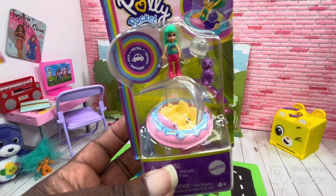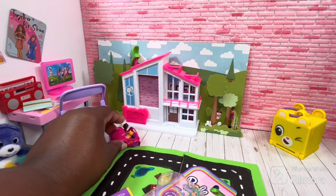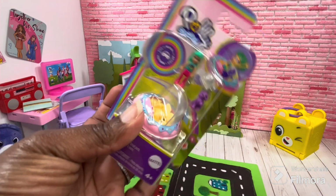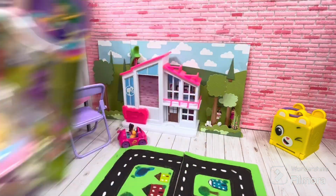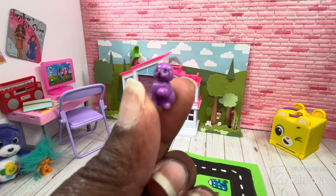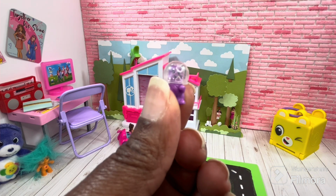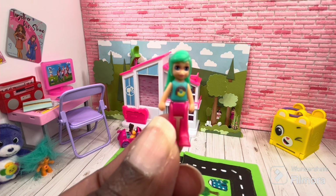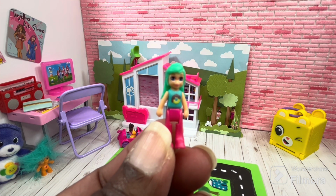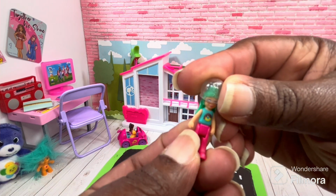I found another Polly Pocket for $1. And I have one right here, and I reviewed this one in another video where I also reviewed this house that is an activity set that was $1.50. So let's get this Polly Pocket out of the packaging. But before we do that, here's the barcode. So you get a little purple dog. And I think this is his helmet because it fits pretty good on him. And here's our Polly Pocket. And it looks like she does have glasses on. The camera's not picking it up, but she has a blue shirt on with what looks like a donut and pink pants and shoes. And yeah, so I think this goes with the dog.